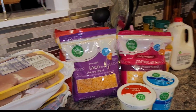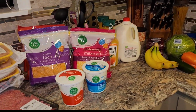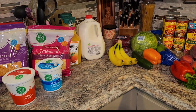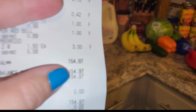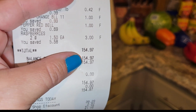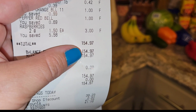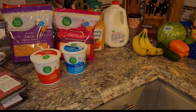So let me tell you guys what my total is. Now the total on my receipt is not quite right because the sales for the enchilada sauce did not work exactly correct. My receipt total is $154.97. I did get $2.50 back, so $152.47 was my actual total.